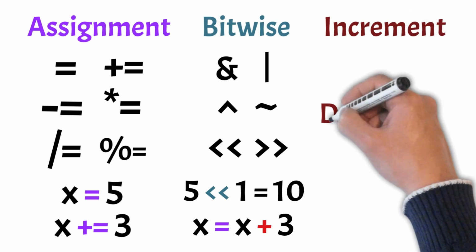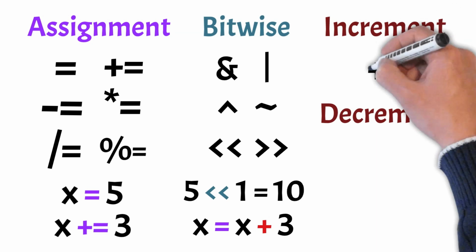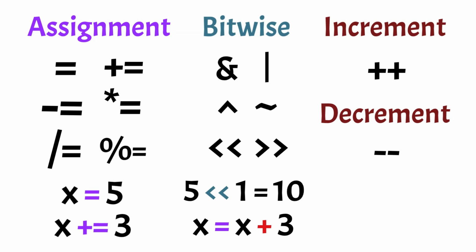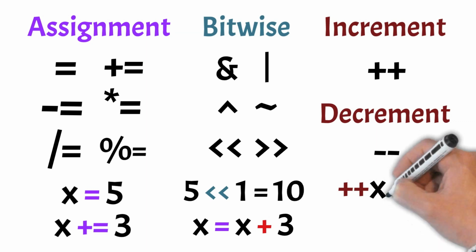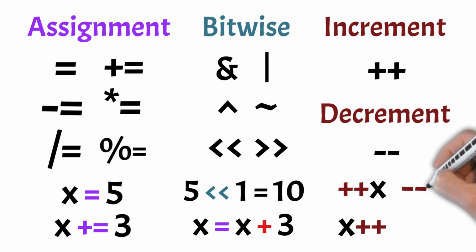Finally, increment and decrement operators are used to increase or decrease a variable's value by 1. The double plus operator increments a value, while the double minus operator decrements it. These can be used before or after a variable. Plus plus x increments before the value is used, while x plus plus increments after. Similarly, minus minus x decrements before, and x minus minus decrements after. These operators are especially useful in loops and iterative statements.